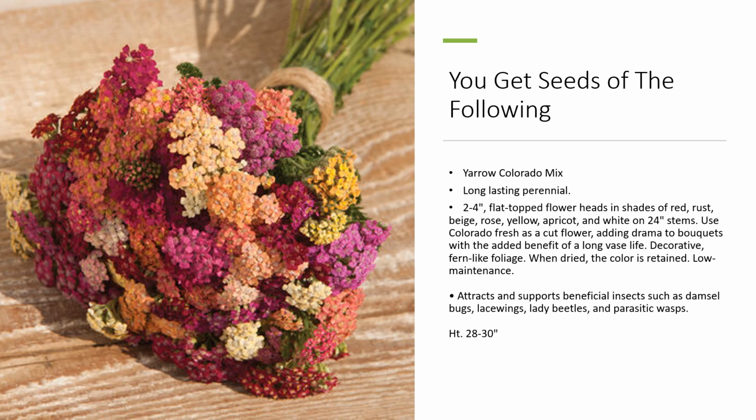Then we have yarrow. This is Colorado mix. As I told you earlier, you can get a multitude of colors, and you can see the colors there in this mix. Quite nice. These 2 to 4 inch flat top flower heads, you can get all these shades of reds and pinks and rust in this. They get about 24 inches tall.